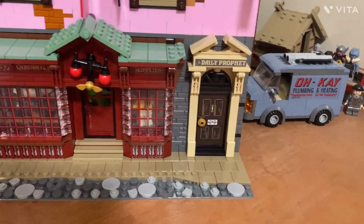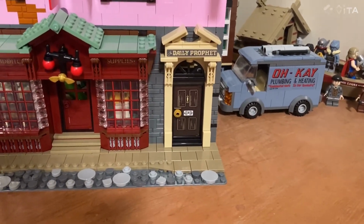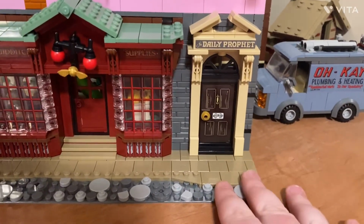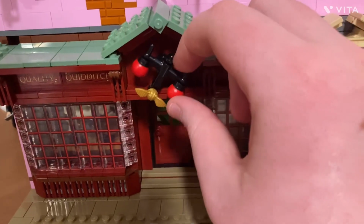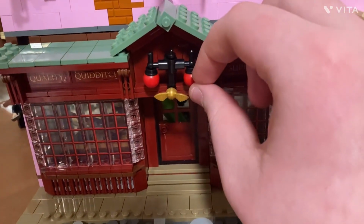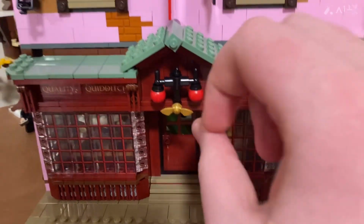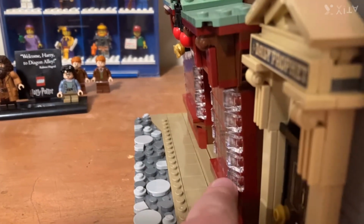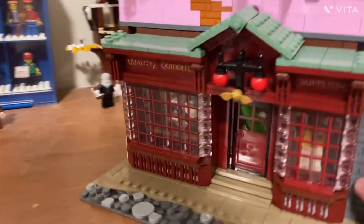Before I get to all that, they really downsized the Daily Prophet, just this teeny tiny little section here. But on the outside, you can see some bludgers, I think, and the snitch. And I really like how in this they made the windows go out like that. I just think that was really cool.